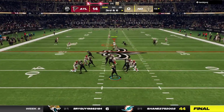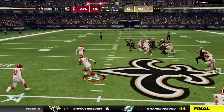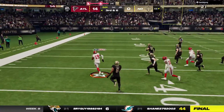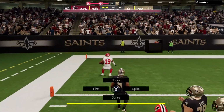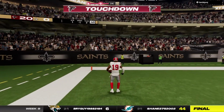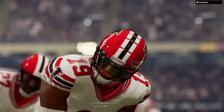On 3rd down, he'll drop to throw. Oh, and his early struggles continue. Here's another one intercepted. Isaiah Simmons picking it off. And he takes this one back into the end zone, and the Falcon defense has a touchdown.